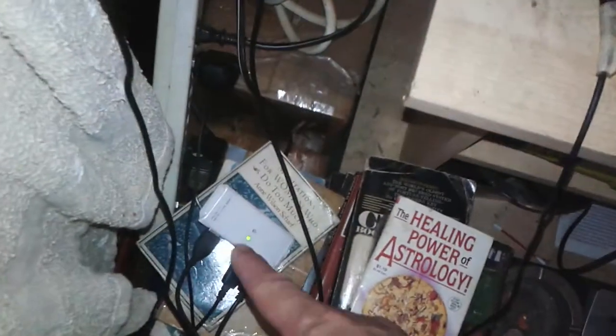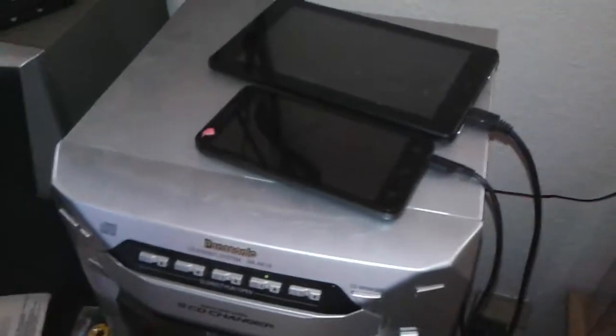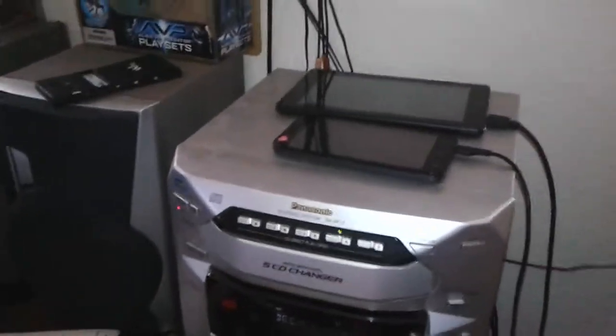When I plug this phone in, it's plugged to this USB port and a wall adapter. But check out when I plug this plug in. It turns on these other two devices. Really good stuff. Right here, they use iPads, iPods, whatever, for DJ equipment.